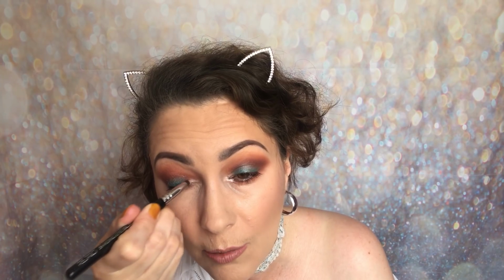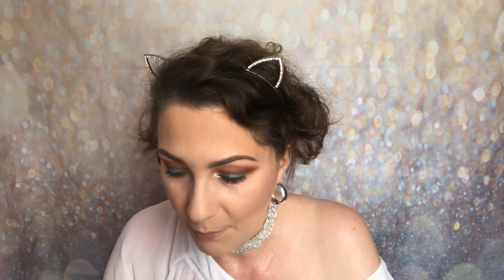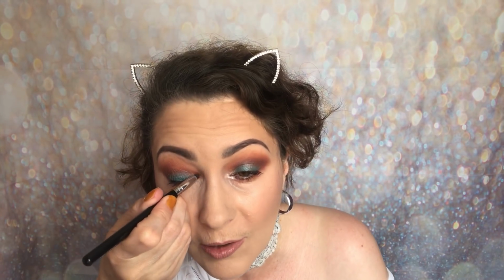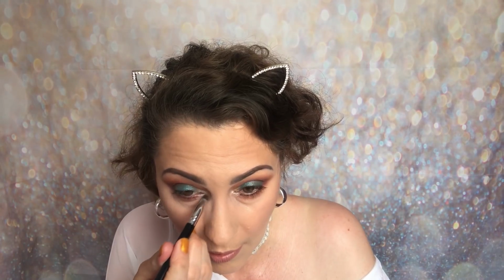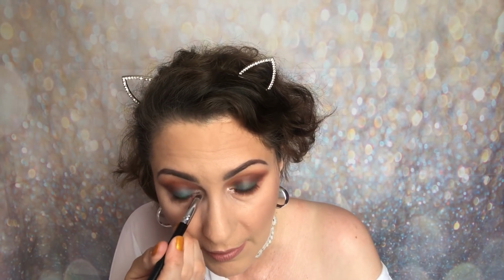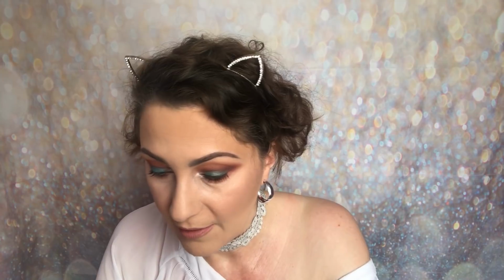I'm just going to blend that into that, not quite sure, is it blue, is it green, not quite sure, but anyway, I'm blending that shade Ivy, which is a beautiful inner corner highlight. So just blending that in and around the inner corner. Just love these eyeshadows.